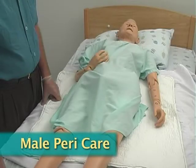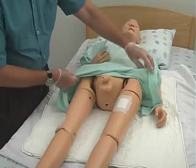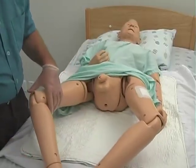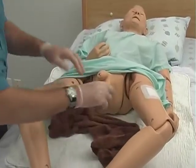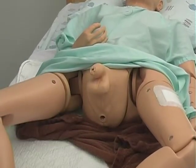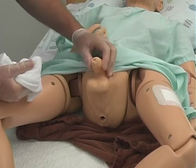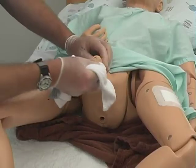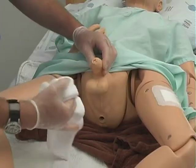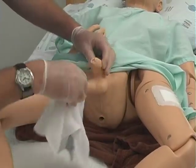When providing peri care to males who need total assistance, first have him lie on his back. Expose the perineal area only. Have him open and flex his legs if he is able. Tuck a towel under his buttocks. If the male is uncircumcised, you will need to grasp the penis and retract the foreskin. Wash the tip of the penis in a circular motion, starting at the urethral opening and working outwards. Repeat as many times as is necessary, using a different part of the cloth.